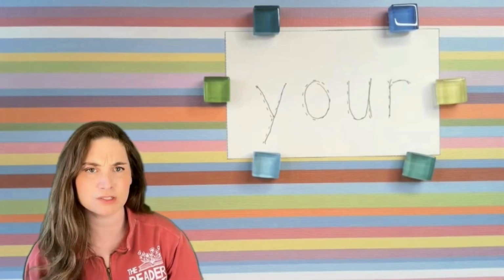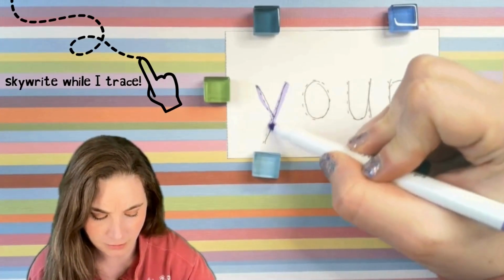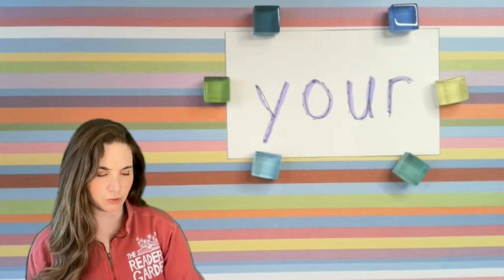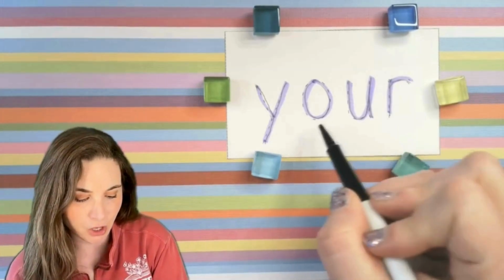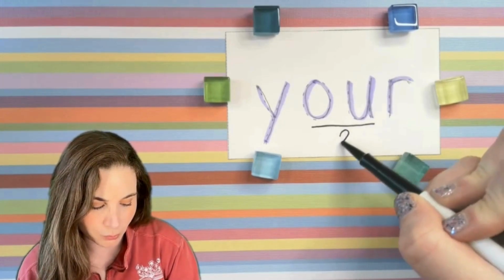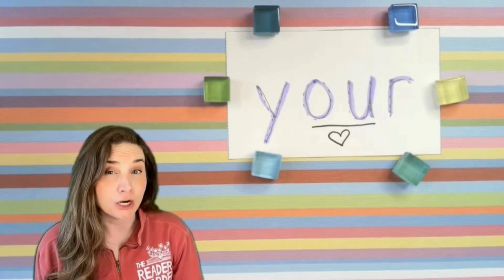Again, how is that word spelled? This word is spelled Y-O-U-R. And what part of this word is irregular? The part that is irregular is this O and this U, because together we kind of expect them to make our. And so we would expect this word to be spelled yower, but it's not.